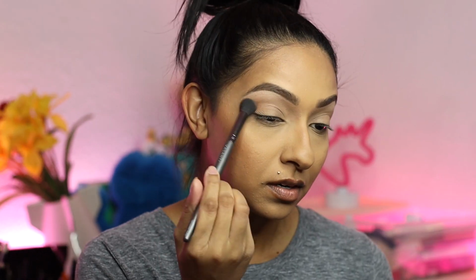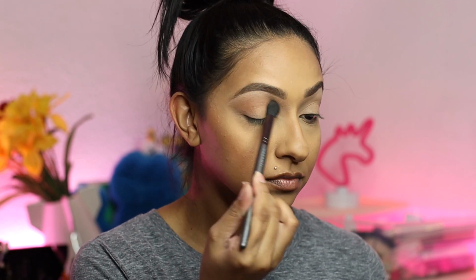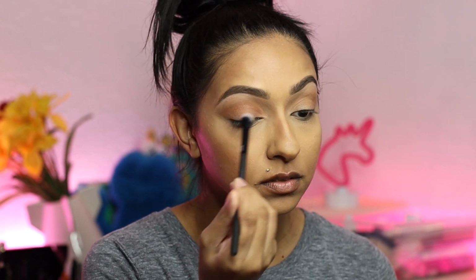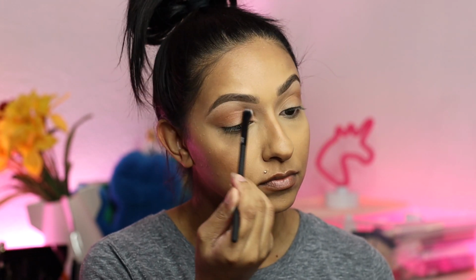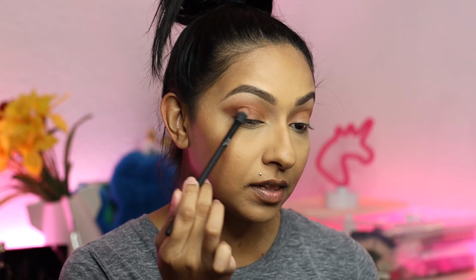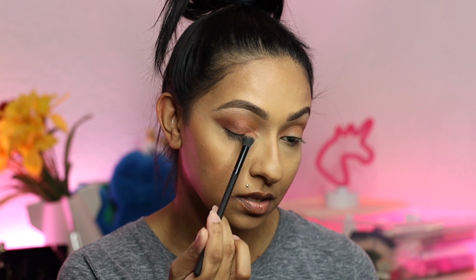So I'm just gonna, it's very pigmented. So I'm going to apply a little bit of this into my crease as well, but I'm going to focus on applying this to the inner portion and then blending it out. I'm also going to deepen up my crease with this color right here. And I'm going to focus more of this onto the outer V. So once I've laid down most of the color, I'm just going to slowly bring it in towards the lid.